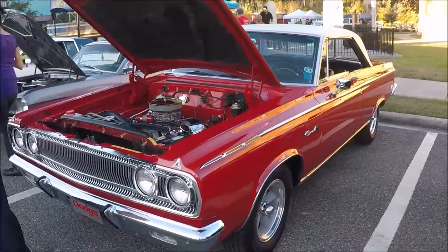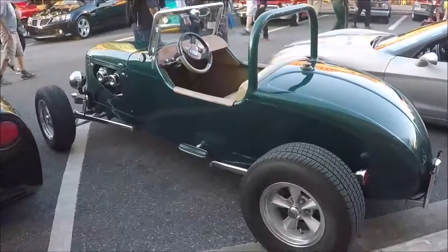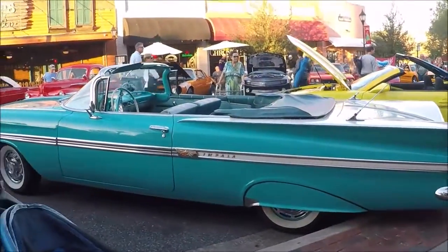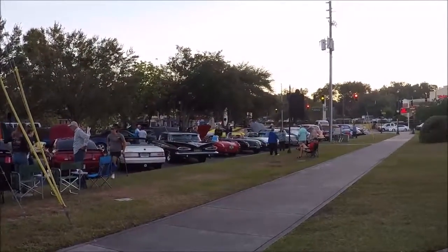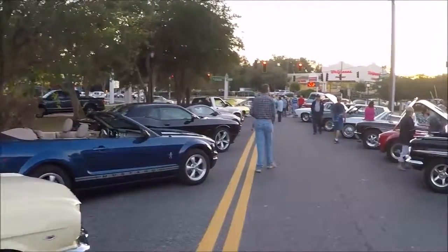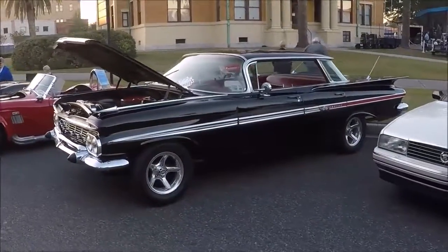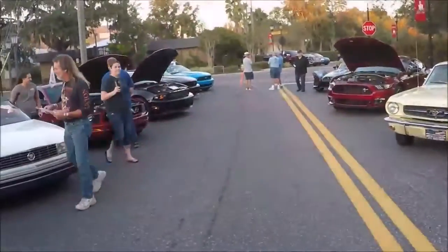Got a Volkswagen nose hood on the back of this thing. Thought it looked familiar. Looks like it's all handmade. What do you see? Hi, see anything you like? You want to go shop? My God, the show's been invaded by new cars. Mustangs right there.